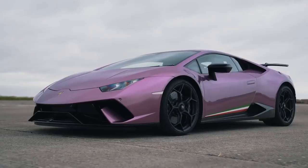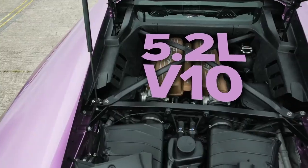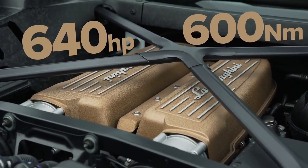So I'm sat in a Lamborghini Huracan Performante. Next to me is an Audi R8 and next to that is a Nissan GTR that's been tuned by Litchfield. So let me tell you about this car. It has a 5.2 litre naturally aspirated V10 with 640 horsepower and 600 newton meters of torque.